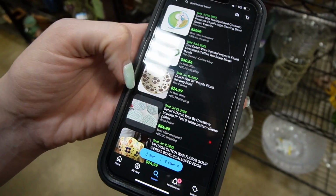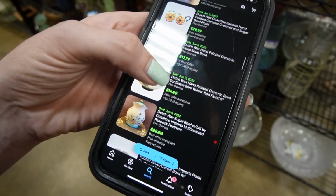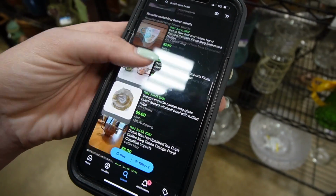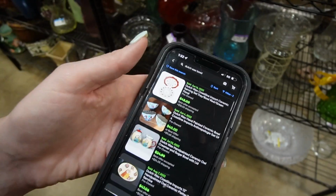So here is a 10-inch that sold for $24. Those ones all have owls on them, though. This one has peacocks. I guess that's similar. It doesn't look like they sell for very much. So I think I'm going to put the peacock bowl back.